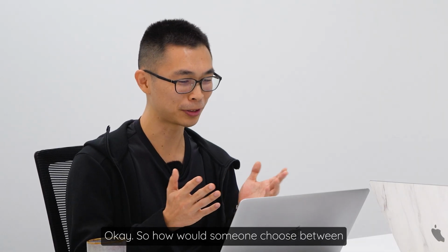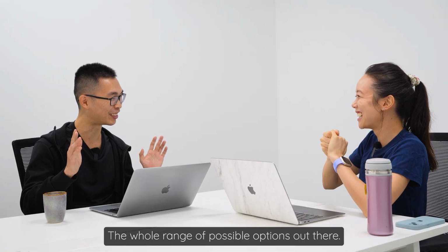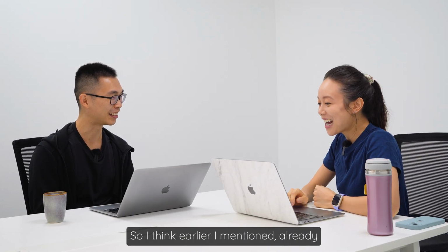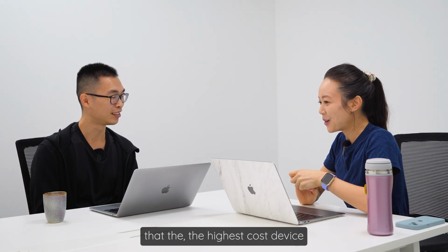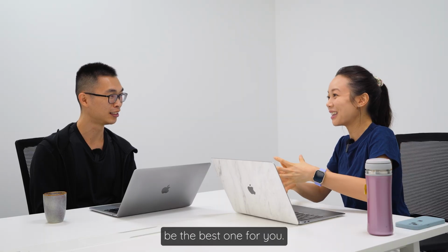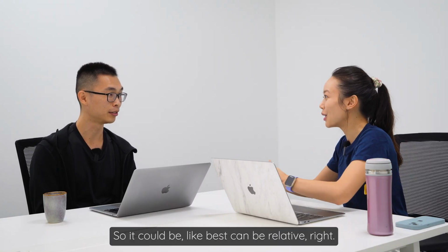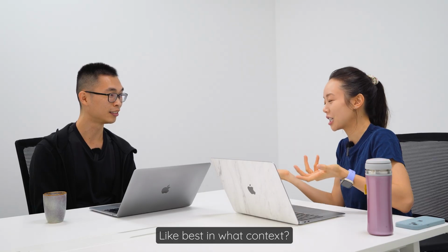Okay, so how would someone choose between Apple, Garmin, or a Fitbit, the whole range of possible options out there? I think earlier I mentioned that the highest cost device and the most effective version may not be the best one for you. Best can be relative, right? Best in what context.